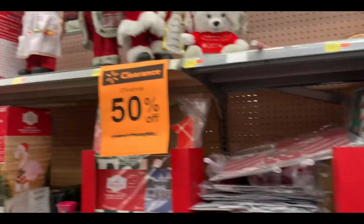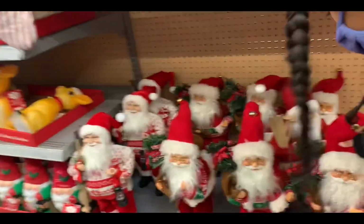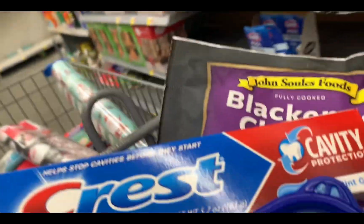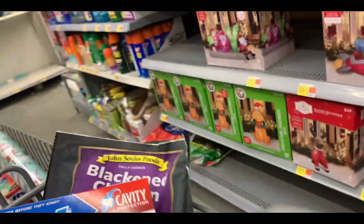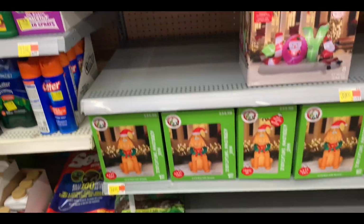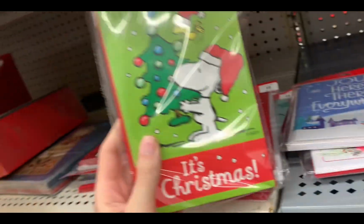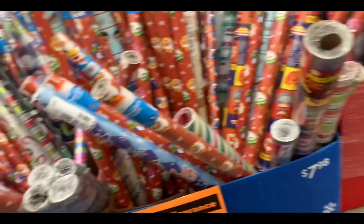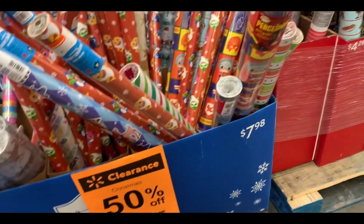Okay, y'all, so they got stuff here. More Santas. Look at those Santas. Oh, that is so cool. Inflatables. Oh, these are money cards. Oh, okay, this wrapping paper is 50% off. See?